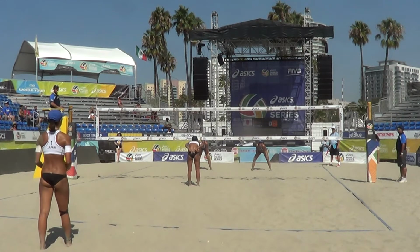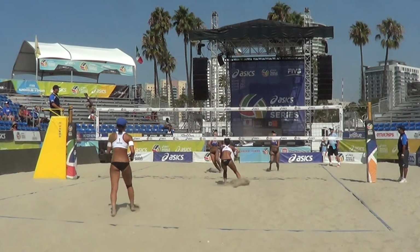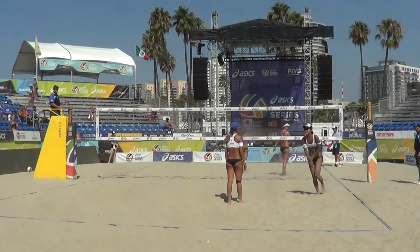I hear someone behind me say timeout, and they're right. That's a good idea. There's a hit on 2 goes Kelly Larsen. Kelly Larsen on 2.